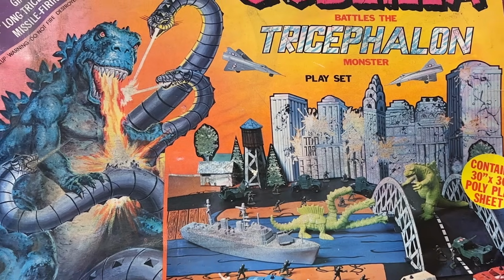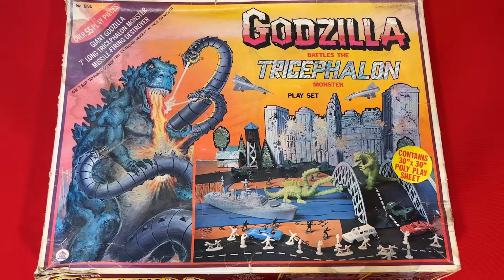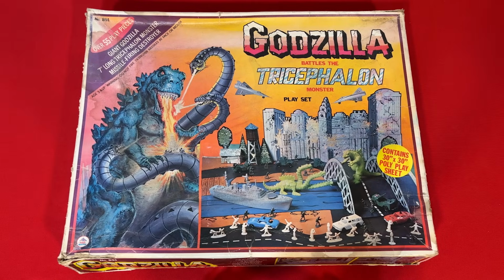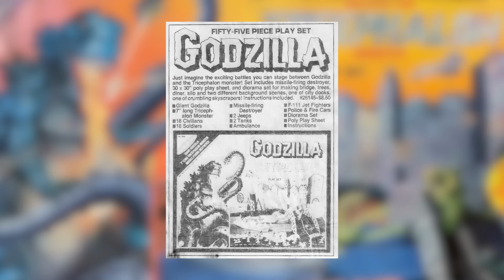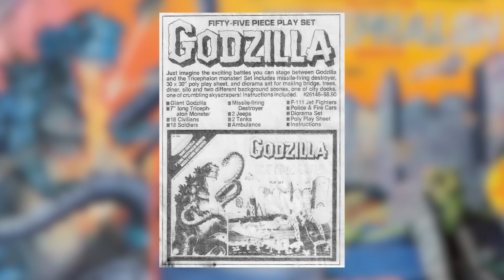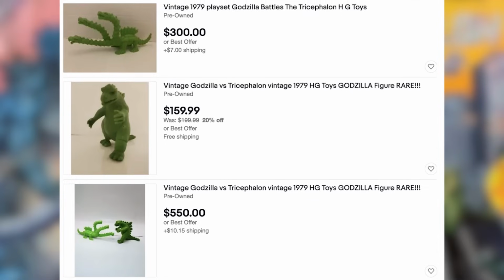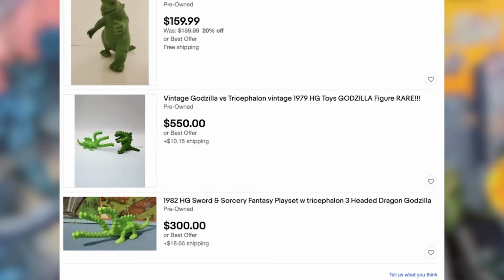Finding this playset complete at a convention is one of the best scores of my collecting career, even with the water-damaged box. You can only imagine how rare it is to see one of these go for sale complete and at a reasonable price. Sometimes you'll spot an auction for just Godzilla or just the Tricephalon monster, but these prices are pretty outrageous in my opinion.